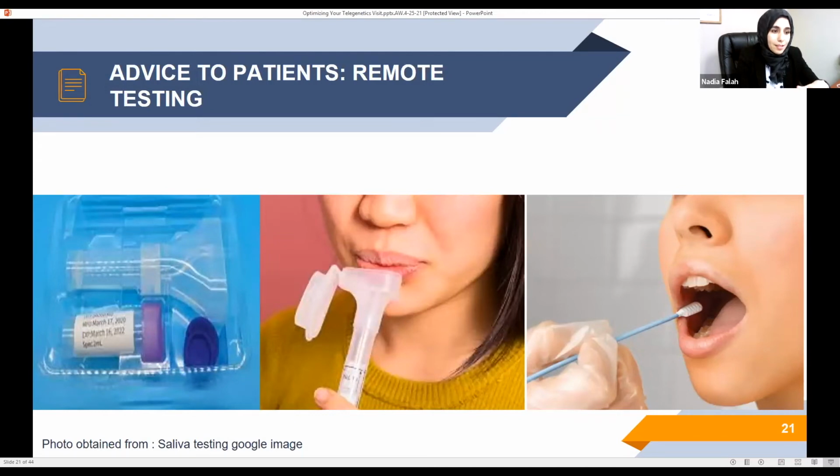Now, remote testing is an important component for telemedicine or telegenetics. As I mentioned earlier, if the provider recommends genetic testing, look at the mail, and make sure that you follow up to see if there is a kit in the mail. Usually those kits will have instructions about what you have to do. Saliva spits are very commonly used with telegenetics, and we do have some failures in completing the test.